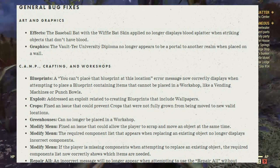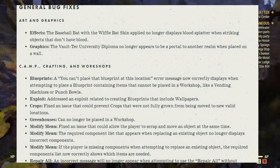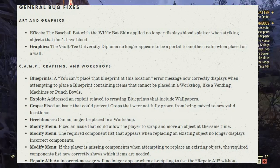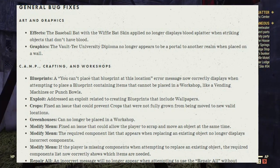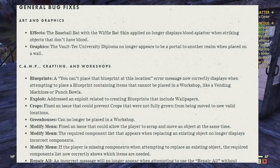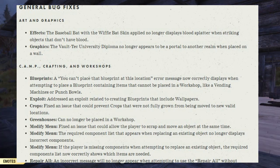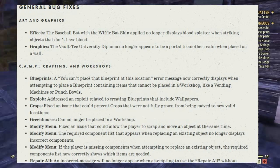Under Camp Crafting and Workshops, we have Blueprints. The "You can't place the blueprint at this location" error message now correctly displays when attempting to place a blueprint containing items that cannot be placed in the workshop, like a vending machine or punch bowls. Exploit. Address an exploit relating to crafting blueprints that included wallpapers.